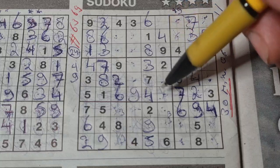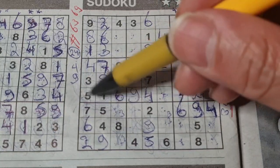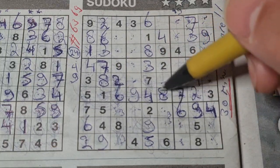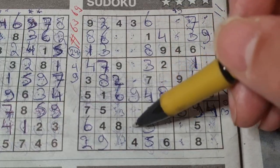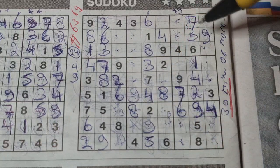1 box left in this row. The missing numbers are 1, 2, 3, 4, 5, 6, 7, and 8. So we have 8 in this column, 8 in the middle column, so in the column next, the only 2 places left for the 8 should be here or there. We see an 8 in this row, no 8 there. 8 should be there.